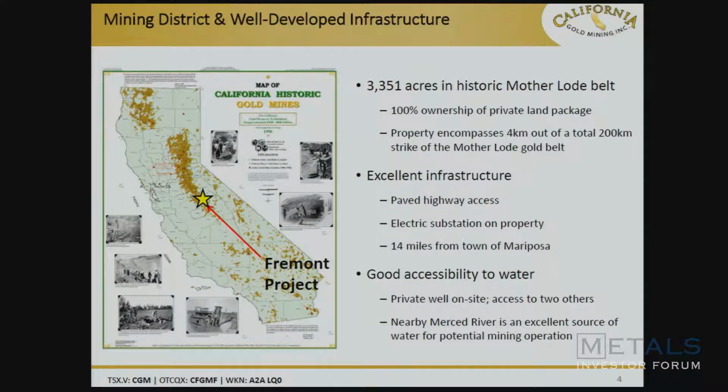Our project, called the Fremont Project, is denoted by that yellow star towards the southern end of that Mother Lode Gold Belt. The interesting thing about our project is that out of the 200-kilometer-long belt that is the Mother Lode Gold Belt, we have a 4-kilometer strike of the belt on our property. So effectively, it gives us ownership of 2% of the Mother Lode structure in California.